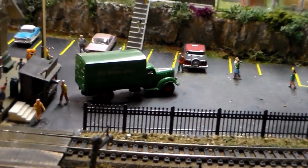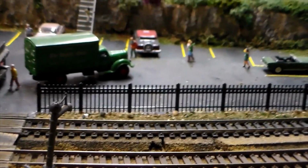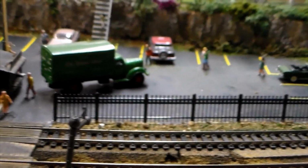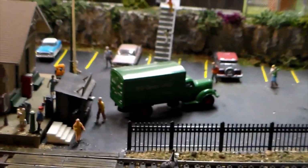Okay. After you get the diner, we'll get the station here. Okay, good. I panned that side already. So you got the station? Yep. All right. So let's focus on the station here with the people.